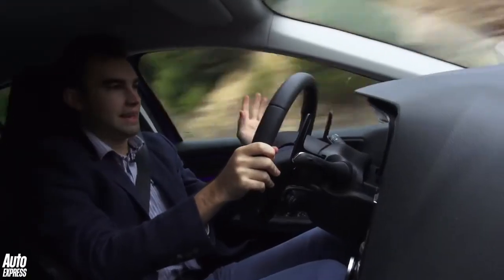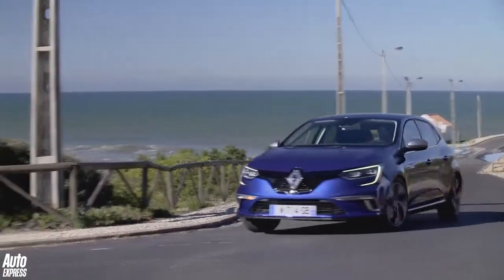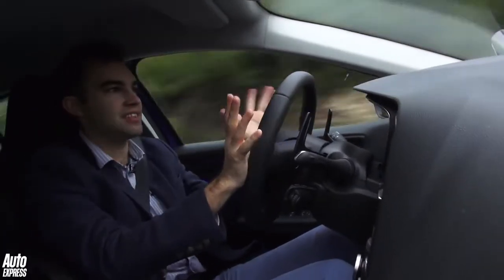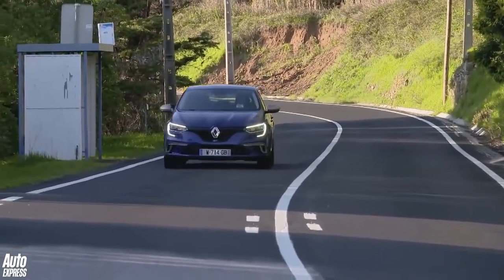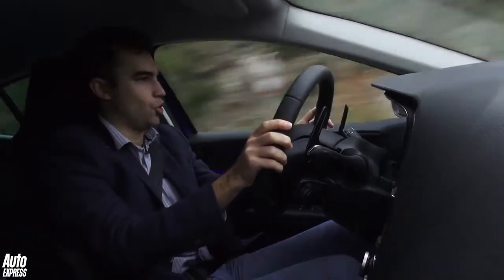Another thing that isn't particularly great on this car is something called 4Control. Now, that's Renault speak for four-wheel steering. At speeds of up to 50 miles an hour, the rear wheels turn in the opposite direction to the front wheels, which is fantastic for city manoeuvrability. Above 50 miles an hour, the rear wheels turn in the same direction as the fronts.